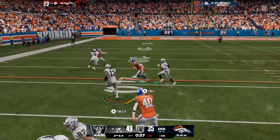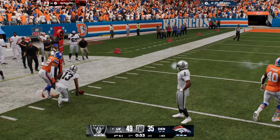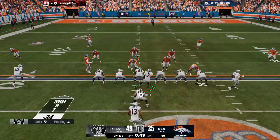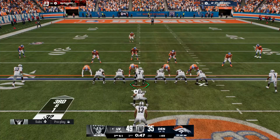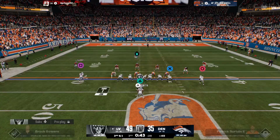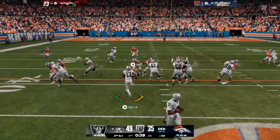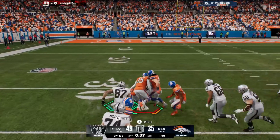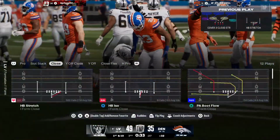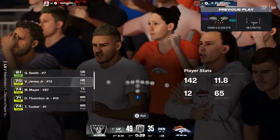Up the middle, Jones. And he'll be down close to the first down marker as he gets this to the Broncos' 40-yard line. Brought down by Brandon Jones. It's a gain of 8, and it brings up 3rd down. They'll try and run for it with Jones. And he gets it to the 32, good enough for a first down. It goes as a gain of 8 that moves the chains.